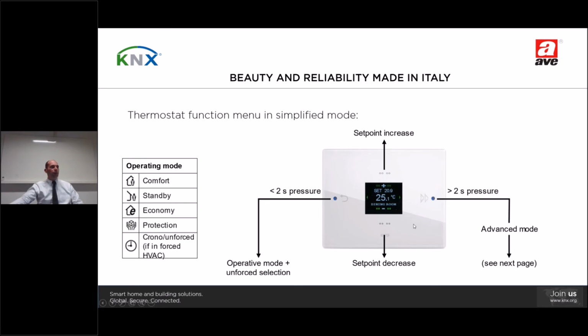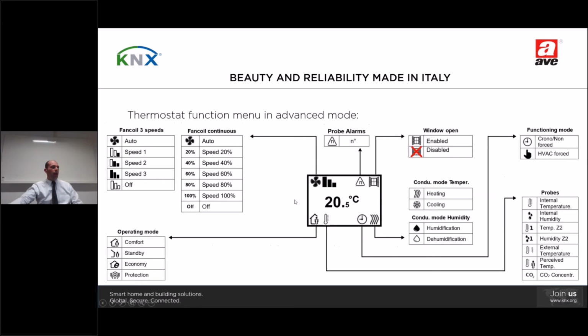We have two different display modes. We have a simplified mode like this, where we can see the temperature and the set point. And then in another page, we will have the humidity and set point. And we have also an advanced mode, where we have a lot more information displayed on the display.